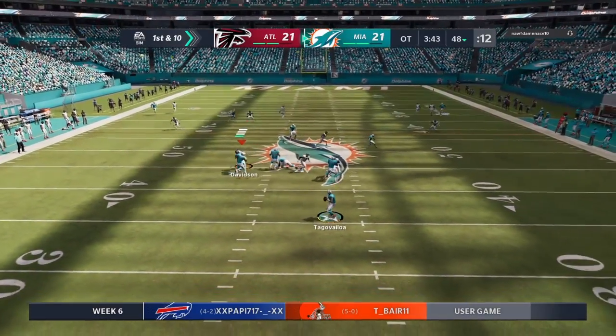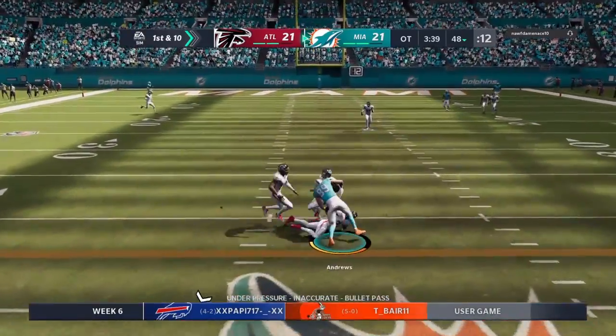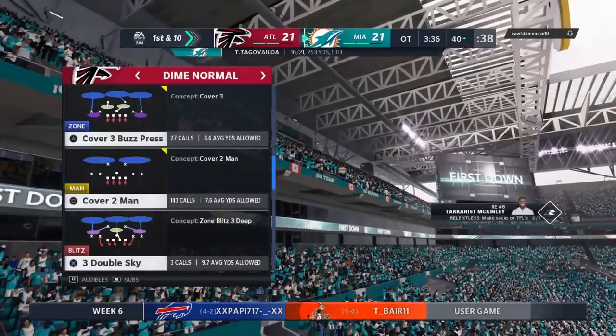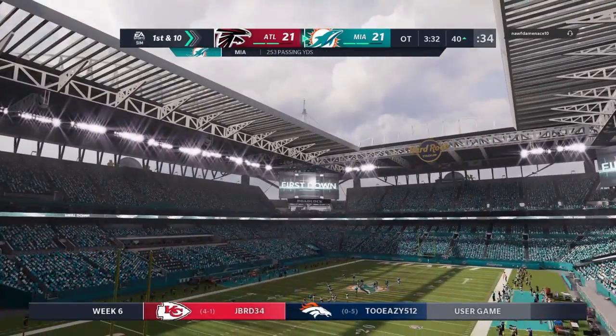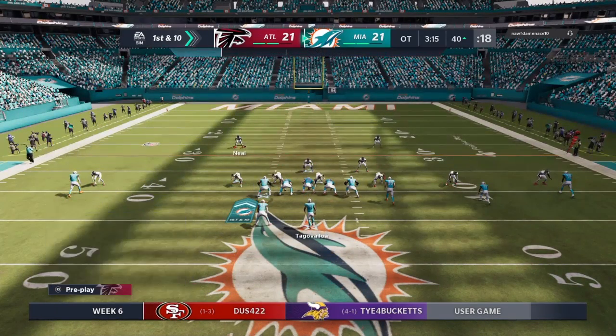Setting to throw on first down is Tua. Flush to his right. Over the middle, complete. It's Andrews. And they'll work this down to the 40-yard line. Tackled there. 13-yard gain yet again, just like last play. Back-to-back good plays have them on the move on first down.